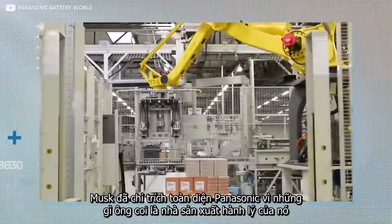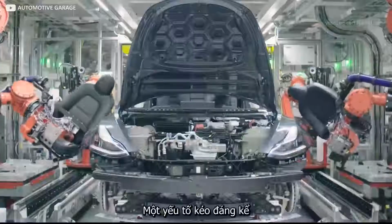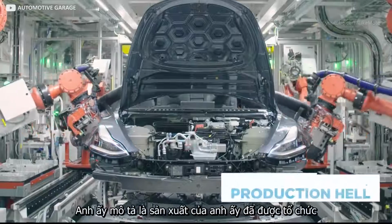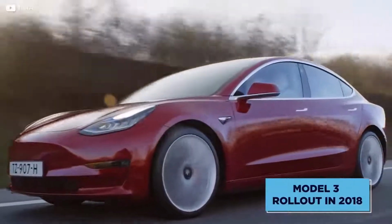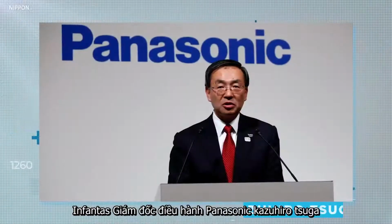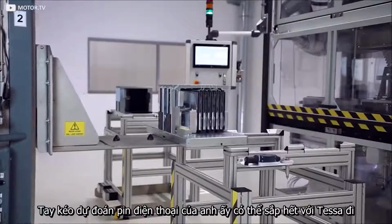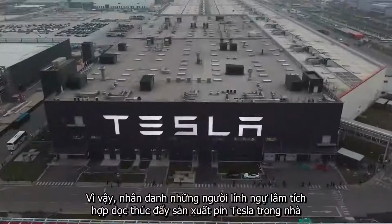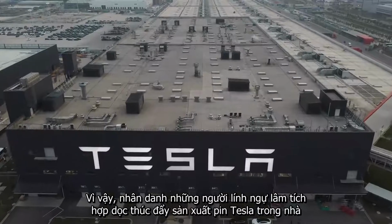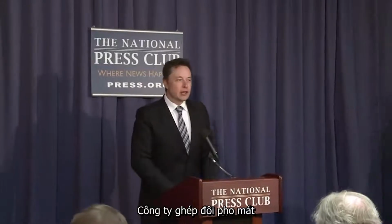Musk has roundly criticized Panasonic for what he sees as its sluggish manufacturing pace, a significant drag factor on what he's described as his production hell during the Model 3 rollout in 2018. In fairness, Panasonic CEO Kazuhiro Tsuga candidly predicts his own firm's batteries will probably just run out if Tesla goes on expanding. So in the name of vertical integration, Musk is pushing to manufacture Tesla batteries in-house. Not for cheese-pairing corporate reasons either.